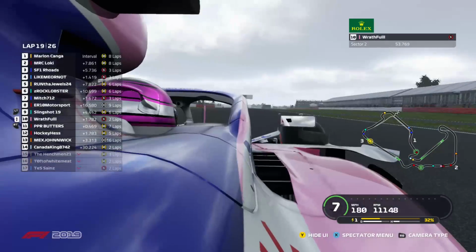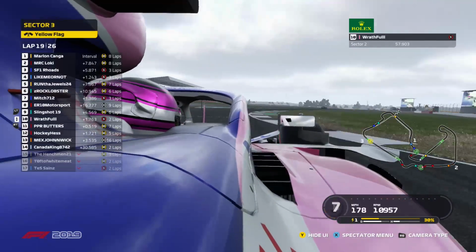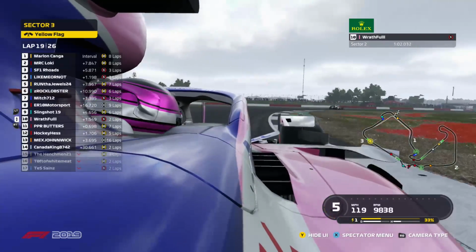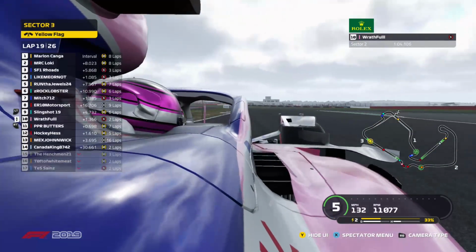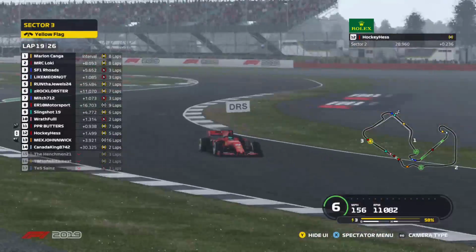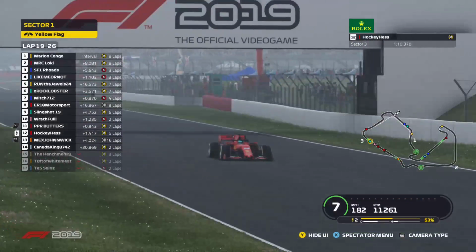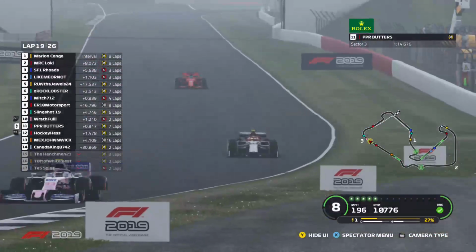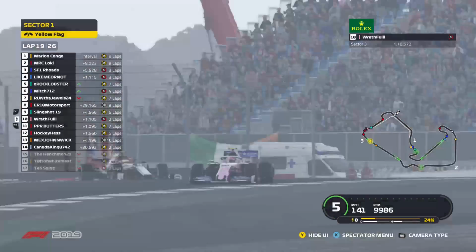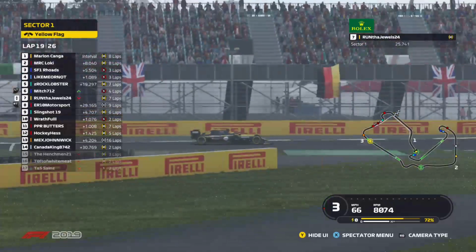Like Me or Not, falling back 1.4 seconds. Rhodes has been able to take that gap between Loki from 9 to 5.8 seconds. As Wrathful is now trying to chase down Slingshot. He's got Butters in tow. Hockey Hess is trying to reel in Butters as they go through. We have yellow sector 1. Oh, it looks like we have Canada King. Ooh, Jules lost it a little bit.